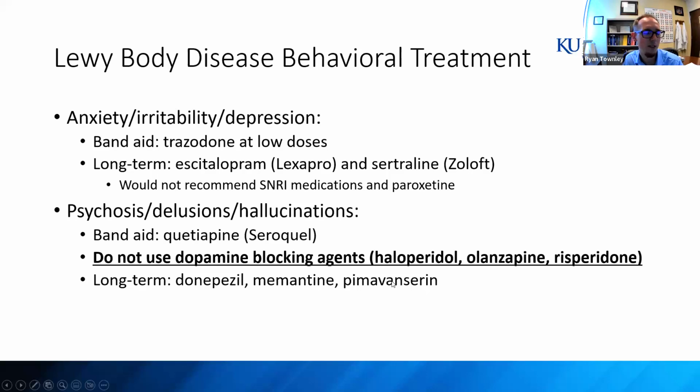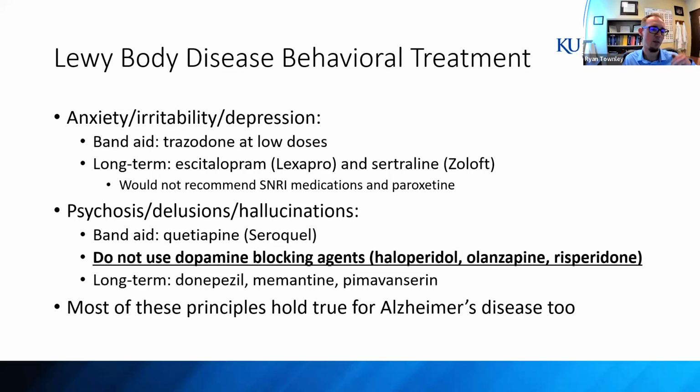There is an FDA-approved medication for Parkinson's disease-related psychosis. Pimavanserin is pretty well tolerated, and this is actually a good option for some patients. It works quite well, but can be expensive unless there are some cost-saving programs involved. And I would say most of this list, these principles hold true for Alzheimer's disease for the majority of cases as well. I would add, though, I should have put this in here. For Alzheimer's disease, risperidone can work pretty well. That is a dopamine blocking agent. But if you're pretty certain that there's no Parkinsonism or Lewy body disease, risperidone can be a good option here. But you'd want to watch out for side effects of Parkinsonism.